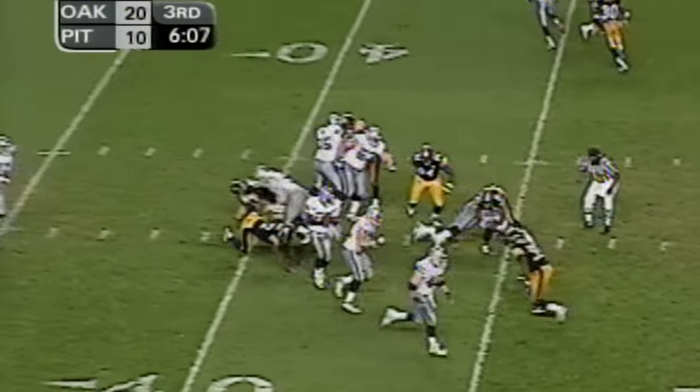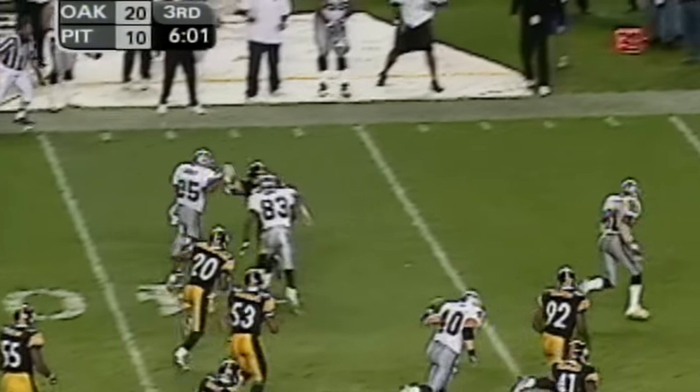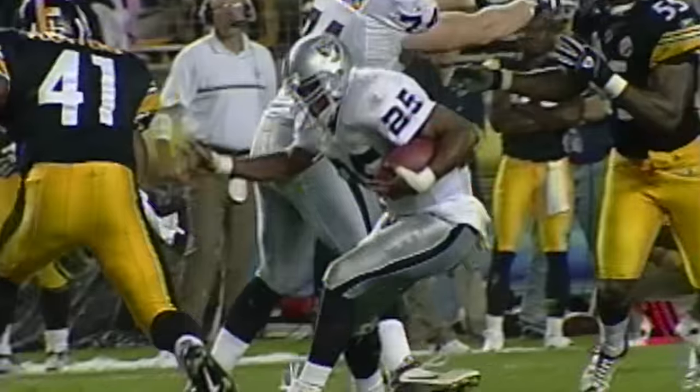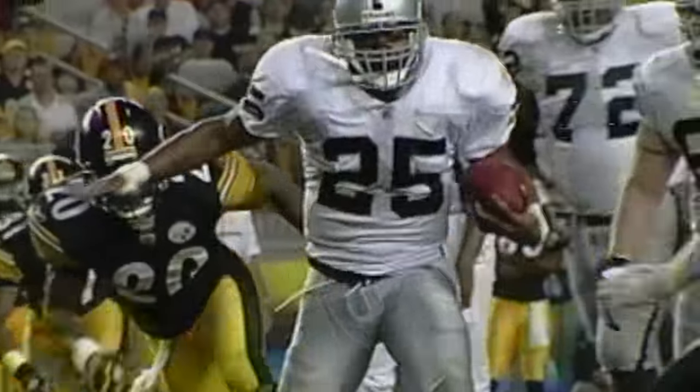Third and eight. Can the Steelers defense get off the field? Garner. No. What a move by Charlie Garner. Holy cow, what a run. 40. 30. He must have made four moves that just left people flat-footed.